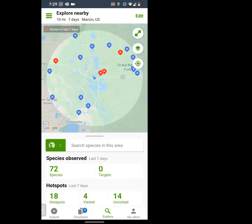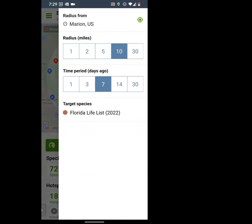There, I have 0 targets. But you can just see how it changes. You can change the radius, the time period, and which life list you're looking at.